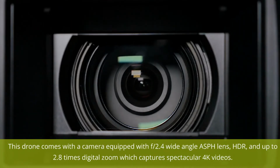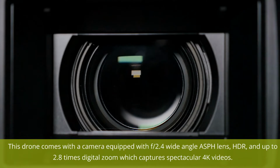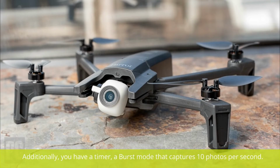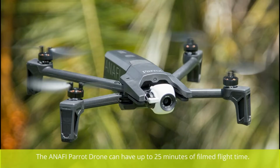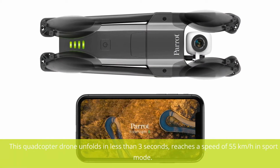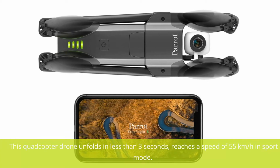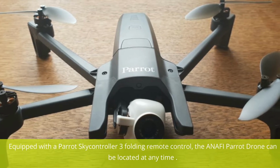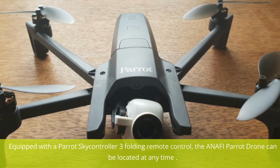3. Parrot Anaphy. This drone comes with a camera equipped with f/2.4 wide-angle ASPH lens (HDR) and up to 2.8 times digital zoom, which captures spectacular 4K videos. Additionally, you have a timer, a burst mode that captures 10 photos per second. The Anaphy Parrot drone can have up to 25 minutes of filmed flight time. This quadcopter drone unfolds in less than 3 seconds, reaches a speed of 55 km/h in sport mode. Equipped with a Parrot SkyController 3 folding remote control, the Anaphy Parrot drone can be located at any time.